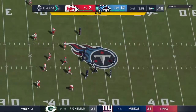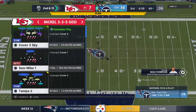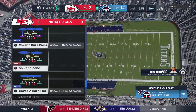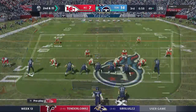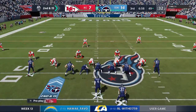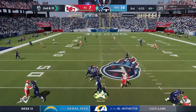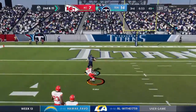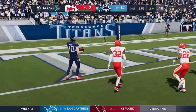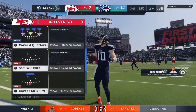Now we've got movement up front. I think this is going to be on the Titans. So after the penalty, heading in the wrong direction, second and 15. Throwing, Prescott going up top for Cup. And at the 7-yard line, the catch is made. And oh, so close as he takes it all the way to the 2-yard line.